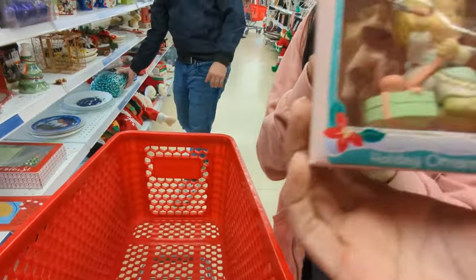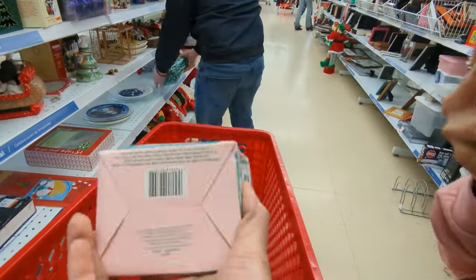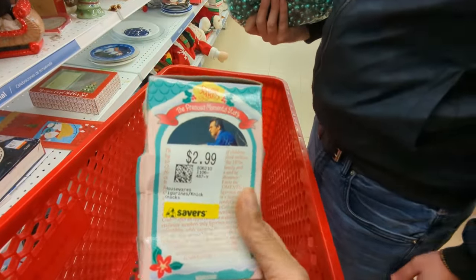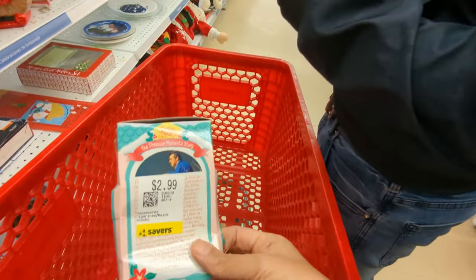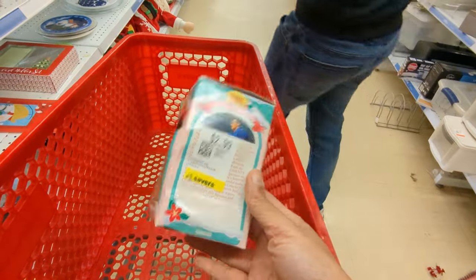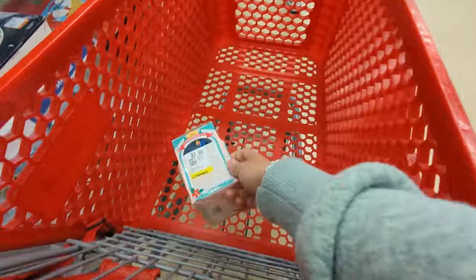So she found a Precious Moments packaged ornament. I thought that was so cool for $2.99 because these sell for a bit when people are interested in them. I can't believe I found Precious Moments for $2.99 in the original package. I found it. Yeah, I mean, you found.